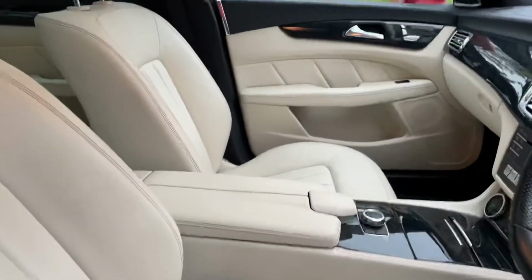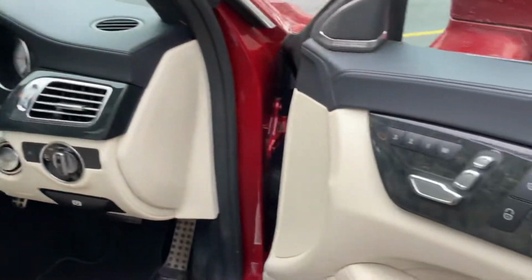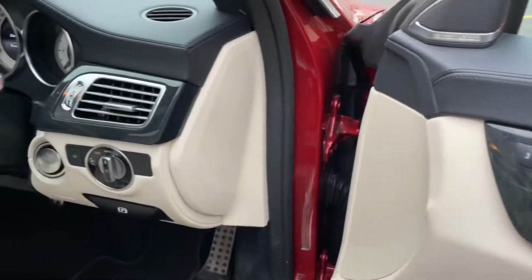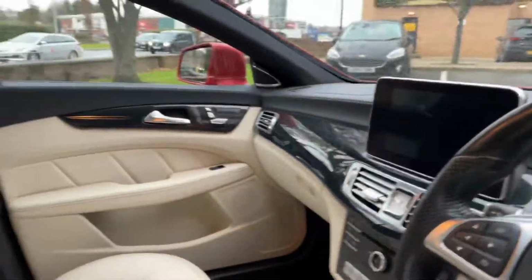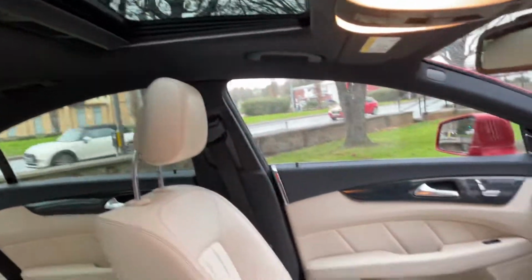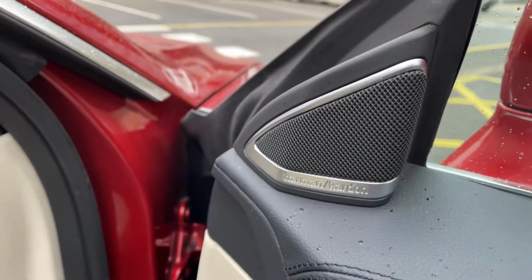And the Premium Plus is all the additional specification you get with the car. So we'll start with your 3-stage memory seats, full electric function, heated seats. It has keyless entry and keyless go there. COMAND Online. Also got the sunroof there as well. If you like your sound, it's got the upgraded Harman Kardon surround sound system as well.